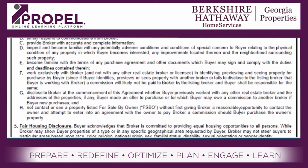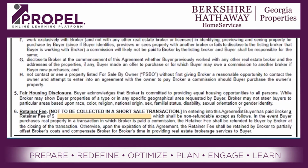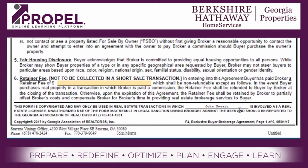You will go through section 4, and this outlines all the buyer's duties. Basically, that they're going to only work with you because it is an exclusive relationship. They'll be available to answer your questions or seek advice and so forth. There is a fair housing disclosure, paragraph 5, that we don't discriminate based on the protected classes. And paragraph 6 is the retainer fee.